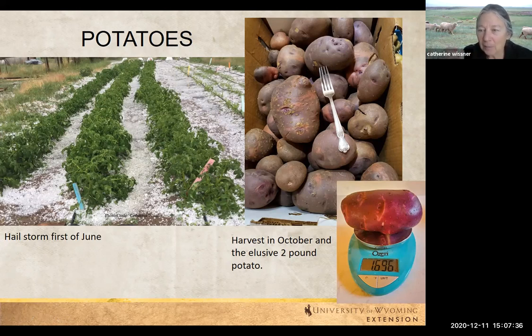And so my fork here gives you an idea of the size of some of these. These are all purple Vikings. This is a pound, well over a pound and a half potato. And my goal is someday to grow the 2-pound potato. This is also kind of interesting right here on this potato, in that it has scab and these little bumps or little warts on it. It's cosmetic, doesn't hurt the potato, doesn't affect the flavor, but it is a bacteria that's in the soil that causes these little scabs. So potatoes are actually very easy to grow.